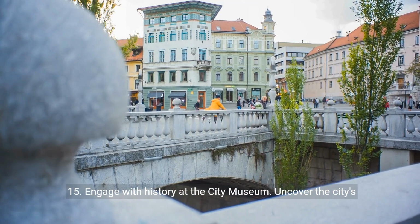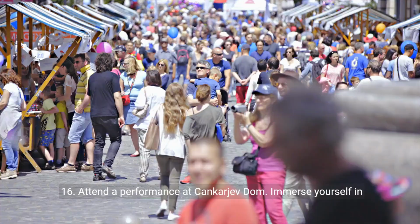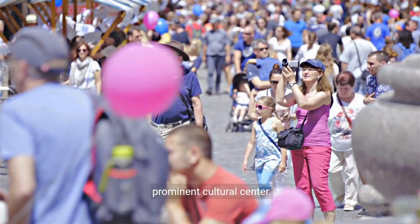15. Engage with history at the City Museum. Uncover the city's past through captivating exhibits and artifacts, providing a comprehensive overview of Ljubljana's evolution. 16. Attend a performance at Kankarjev Dom. Immerse yourself in cultural events, concerts, and theater productions in this prominent cultural center.